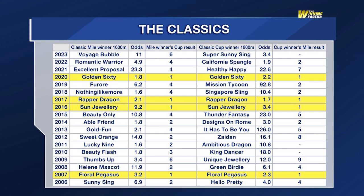So Mission Tycoon, for example, had run second in the Classic Mile, but still went out 92-1 in the Classic Cup win. And It Has to Be You, he was a respectable 5th in the first leg, but he ignored it 125-1 in the Classic Cup. So while double winners have been relatively few, running well enough in the Classic Mile has mostly been required for the Cup winners who contested both races.